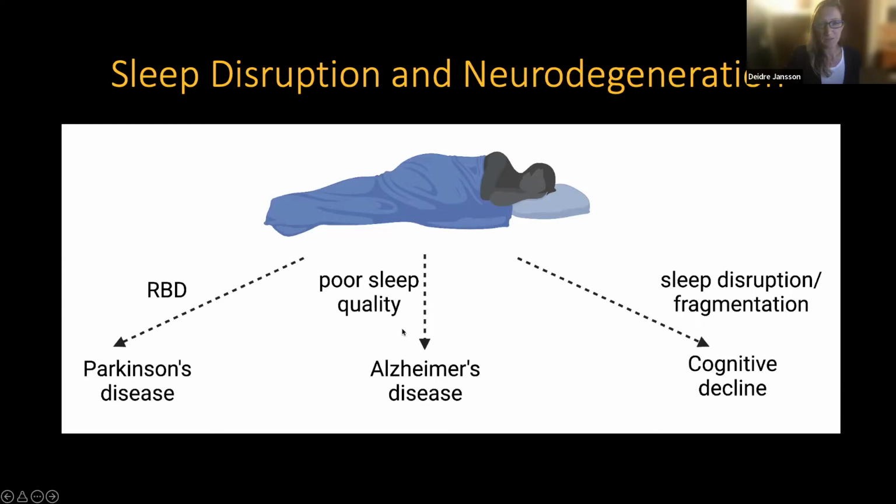Another example of this is chronic poor sleep quality or poor sleep health, which can be linked to the protein kinetics of amyloid beta. Amyloid beta is a protein that accumulates and is found in the brains of people with Alzheimer's disease. A study showed that in young, healthy adults, a single night of sleep deprivation is enough to increase the amount of amyloid within the brain.